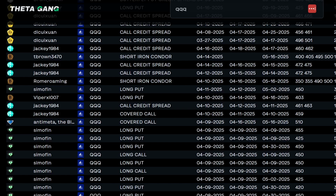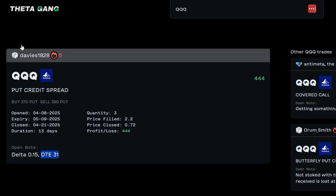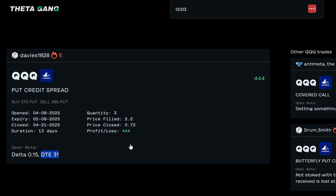What were the strikes? So he sold a 370, 390. He sold 3 of them, and he made $444. So let's take a look at that. Pretty cool though. It shows you when he opened it, the expiration date of this spread, when he closed it, and how long he held it, or that might be how many days until expiration. Not sure about that field. It shows you how many spreads he took on, what price he got filled at, the price it got closed at, and the profit loss. He also put in here that he opened it at a 15 delta with 31 DTE. Very informative, very good data to analyze and be able to come up with your own strategy that you want to implement.